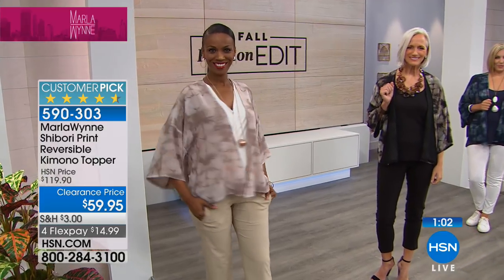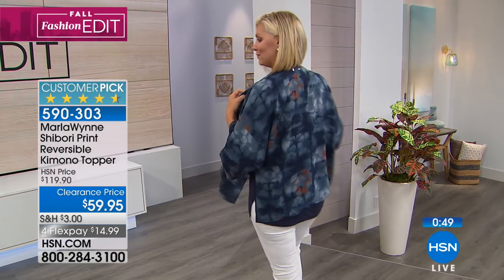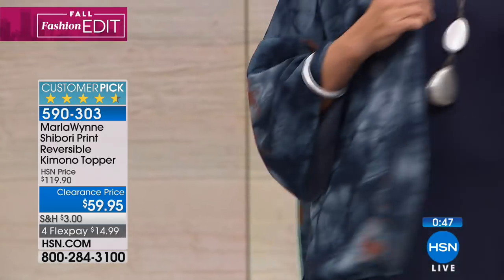And the same thing with this top. This top I'll wear 4 or 5 times before it even has to go into the laundry. And by the way, machine washable. I mean, this shibori reversible topper, this special print that's expensive to do, you can actually throw it in the wash and tumble dry low. Remember, put it on low. I know my husband, when he puts stuff on high, I could kill him.